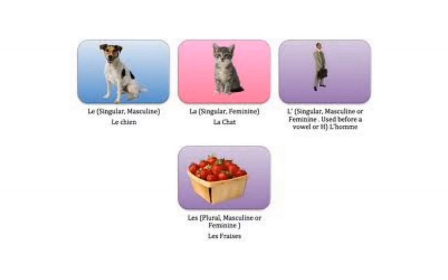So if you needed to see one more example, I know the print isn't too clear on here, but le, singular and masculine, means the, le chien, the dog. La, singular and feminine, means the, la chatte, the cat. L', singular, masculine or feminine, is used before a vowel or before the silent H, l'homme, the man. Les, plural, masculine or feminine, les fraises, the strawberries.